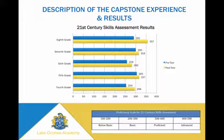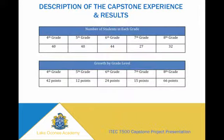4th grade began in the basic level and almost made it to the proficient level. The 5th grade began at proficient and stayed at this level. 6th grade began at the basic and stayed there. The 7th grade began at proficient and stayed there. The 8th graders began at the basic level and then ended at the proficient level.